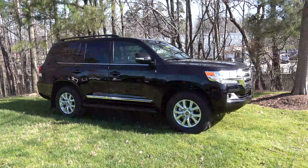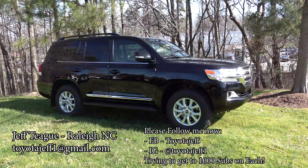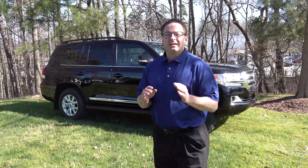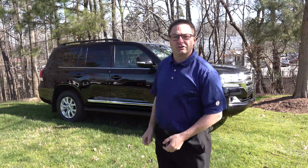The toughest, most rugged, dependable sport utility vehicle in the entire world, Toyota Land Cruiser. Plus, it rides like it's gliding along the road. This is the 2020 Land Cruiser in Midnight Black. We're gonna show some key highlights and then also go on a test drive so you can see how it rides, how it handles, and get a feel for it yourself.